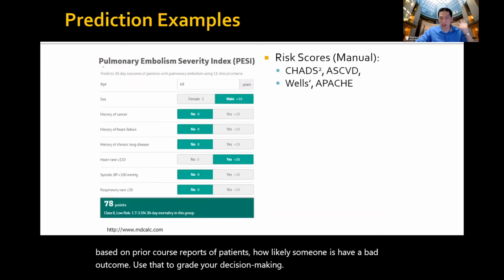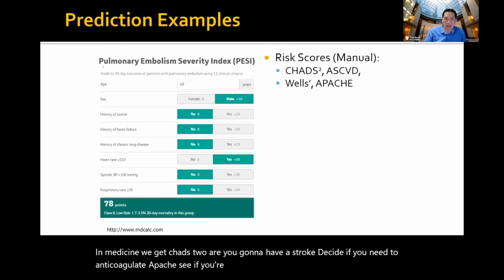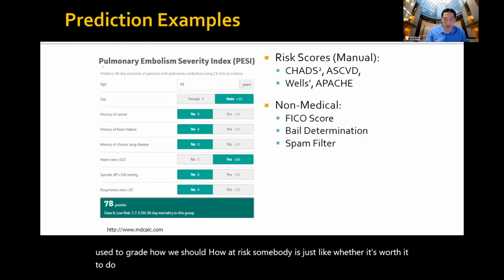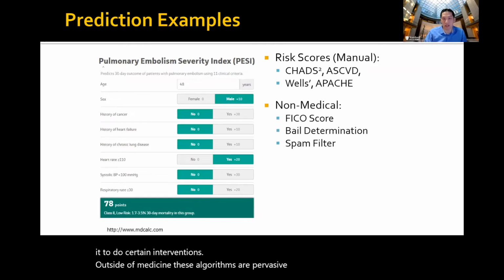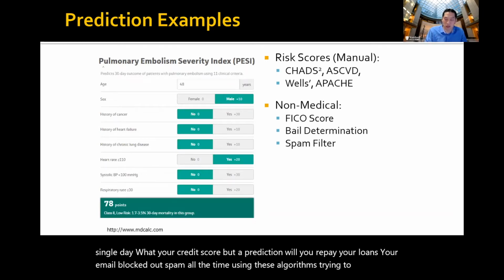In medicine, we get CHADS 2, are you going to have a stroke? Decide if you need to anticoagulate. APACHE, see if you're likely to die in the ICU. All of these things we use to grade how at risk somebody is, decide whether it's worth it to do certain interventions. Outside of medicine, these algorithms are pervasive and affecting your lives every single day. What's your credit score? That's a prediction, will you repay your loans? Your email blocks out spam all the time using these algorithms, trying to guess what's spam versus what's a real legitimate message.